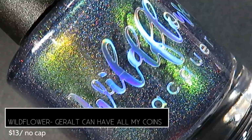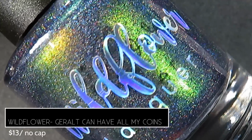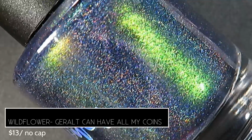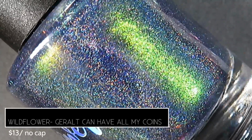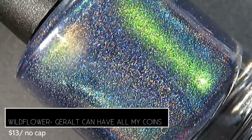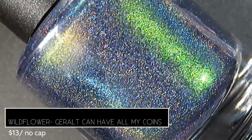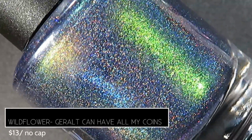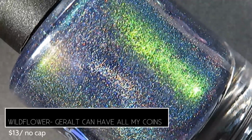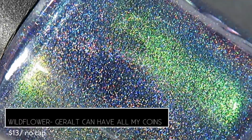Next up is, you guessed it, another standout for this month. Oh goodness, it is from Wildflower Lacquer, and it's called Geralt Can Have All My Coins. It's described as being a deep navy base with purple undertones and strong orange to gold to green shifting shimmer, as well as scattered holographic. It's inspired by The Witcher, and it's going to retail for $13 with no cap. Oh my goodness, I have nothing like this.